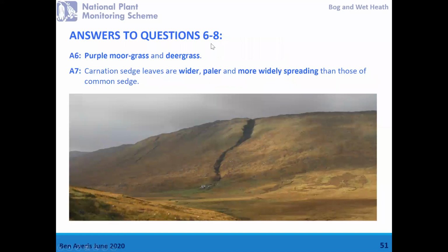Yeah, it's the purple moor grass and deer grass that are the two most abundant and prominent graminoids in wet heaths. And they give the wet heath in so many places what you could call a salt and pepper effect, light and dark. The light being the graminoids, the dark being the ericoid dwarf shrubs, heather and the crossleaf heath. And carnation sedge leaves are wider, paler, more widely spreading than those of the common sedge. Common sedge, you can think upright. Is a general word that applies to leaves and the female spikelets.